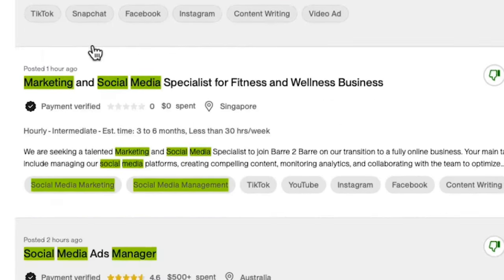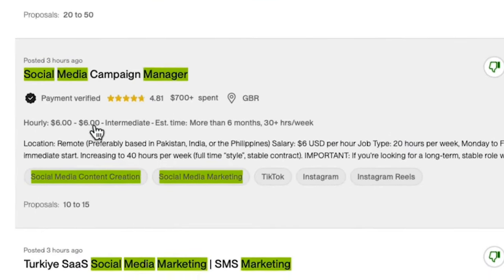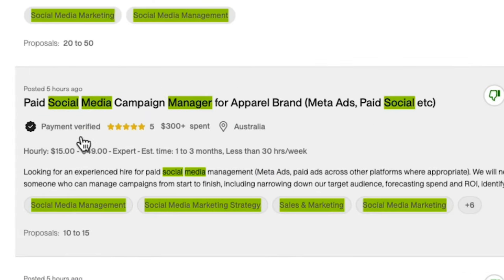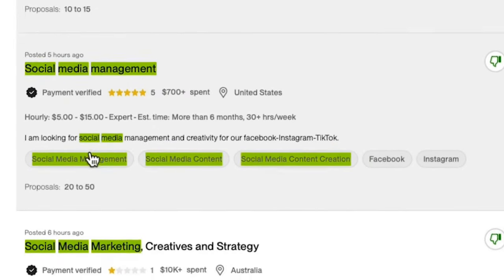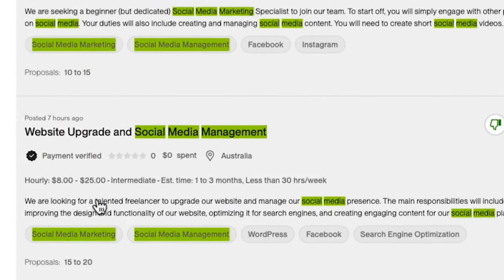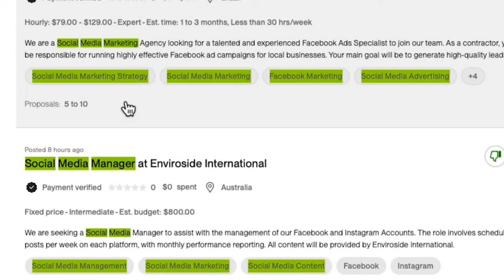This is $4 per hour. This is $48 per hour. $6 per hour. This is six. Here we have $49 per hour. Here we have $15 per hour. Here we have 15 as well. Here we have 3.5. Here we have $129 per hour. That is our sample size when it comes to income potential.